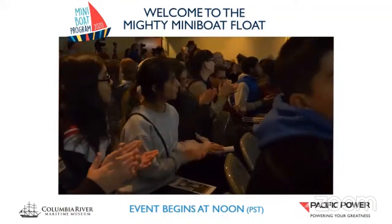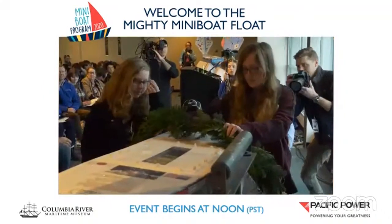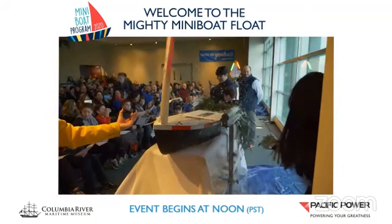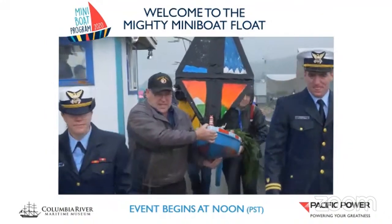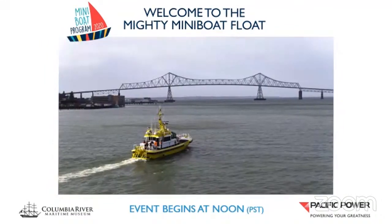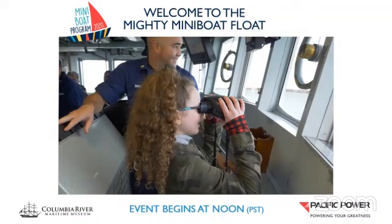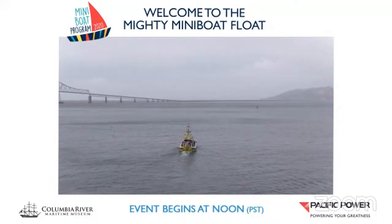Hopefully when they see these boats and they see the videos of them sailing away, they think, I built that. I built a boat that sailed across the Pacific Ocean when I was in 5th grade. The physical boats themselves are small, but the voyages they go on are mighty. The students who build them are small, but the things they accomplish when they come together are mighty.